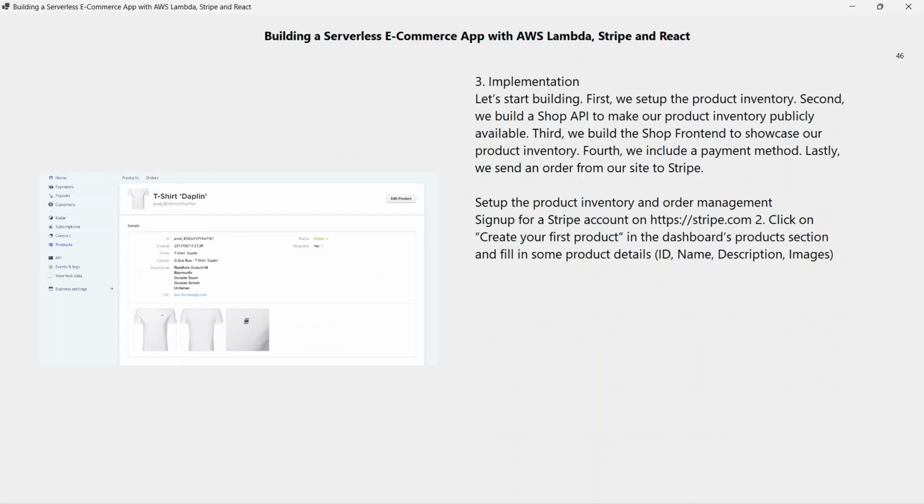3. Implementation. Let's start building. First, we set up the product inventory. Second, we build a shop API to make our product inventory publicly available. Third, we build the shop frontend to showcase our product inventory. Fourth, we include a payment method. Lastly, we send an order from our site to Stripe.